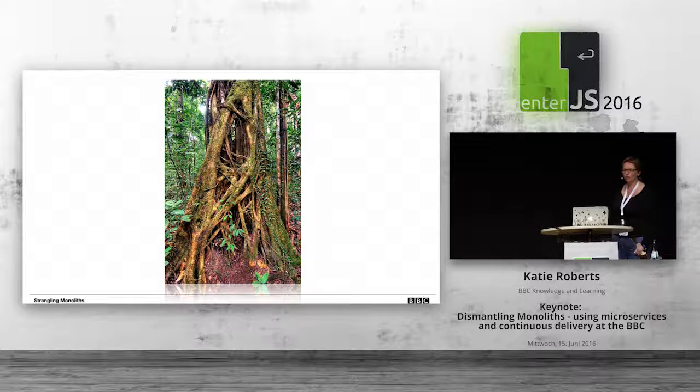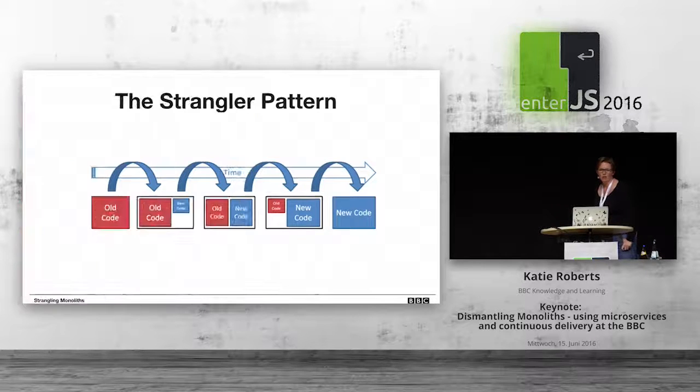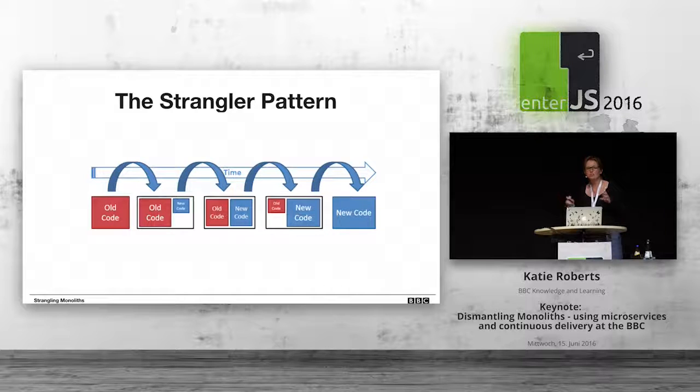And that's kind of what we're doing with the code here. You're gradually creating a new system around the edges of the old system and slowly letting the old system die as it gets less and less responsibility over time. It's becoming strangled.